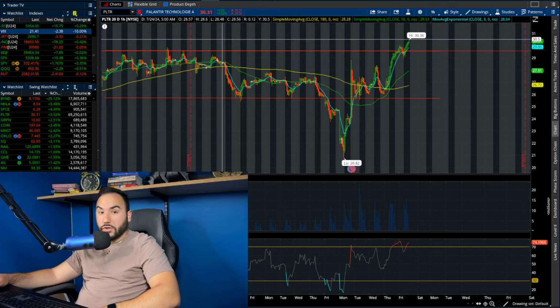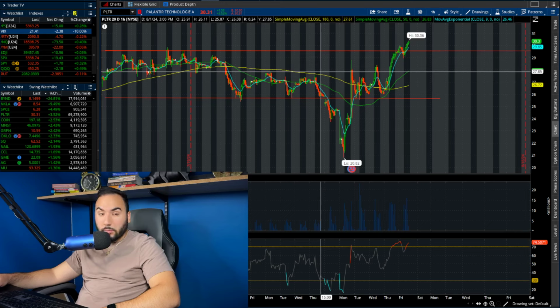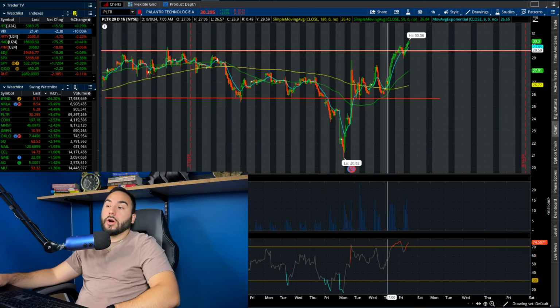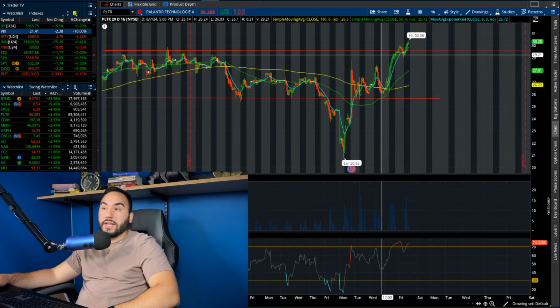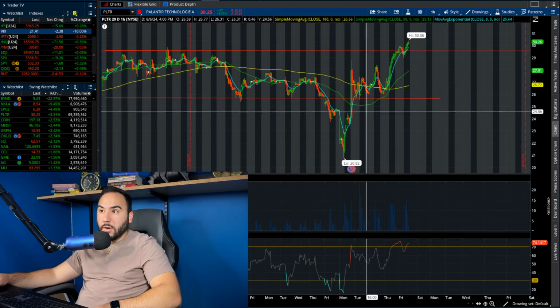But this goes to show how strong the bulls are in the midst of a rocky, kind of choppy, sideways day. PLTR is still moving, man. PLTR is still moving, which goes to show the strength in the investor base, how much demand there is to buy the stock right now, driving it up so much since earnings.